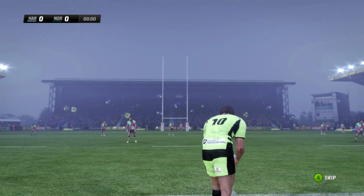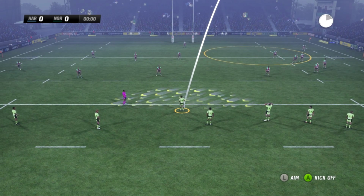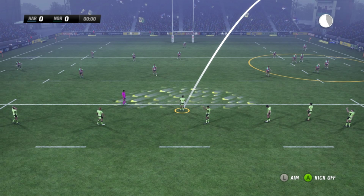The Saints will be lining up today in their away strip of the green and black. Very, very dashing looking kits for the Saints. It is Harlequins in their home strip of every single colour on the rainbow.